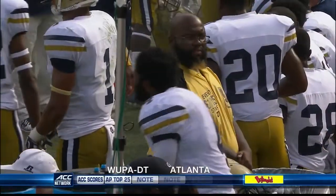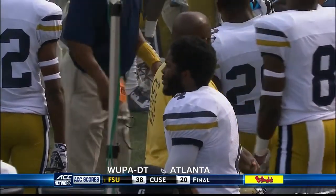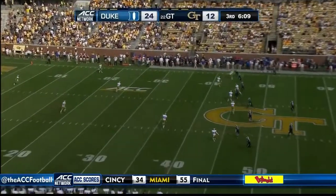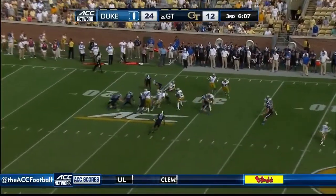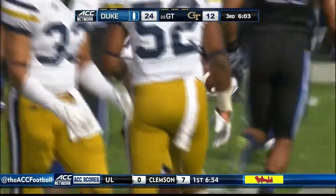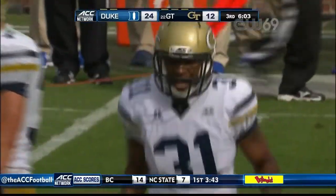24-12 Duke. Well, there's Jamal Golden sitting on the sidelines. Took the big hit after that big return, his 2nd of the day. And Broderick Snoddy has drifted deep as the return man. This is returnable. The up back takes it. And this is Hill. And Deion Hill takes it to the, I'll say, the 29-yard line.